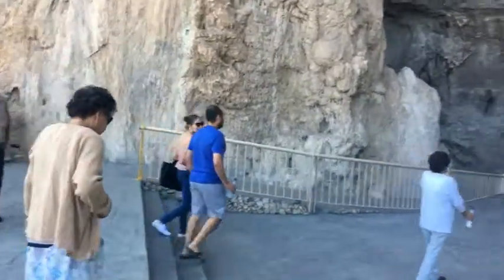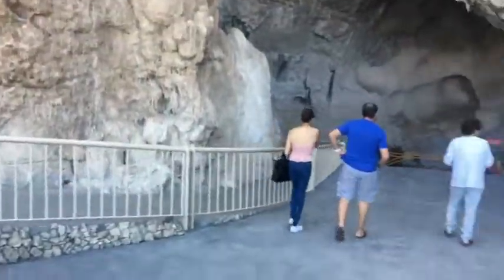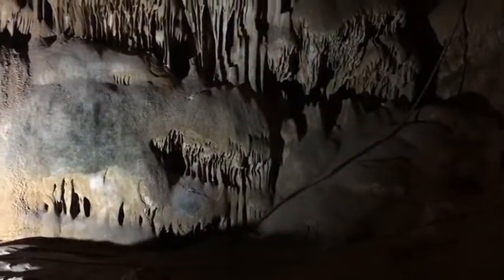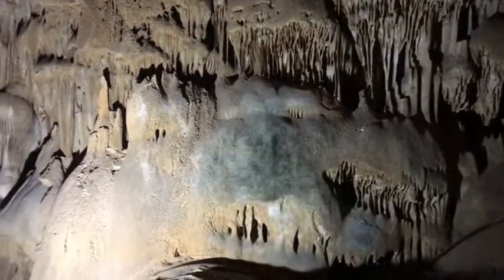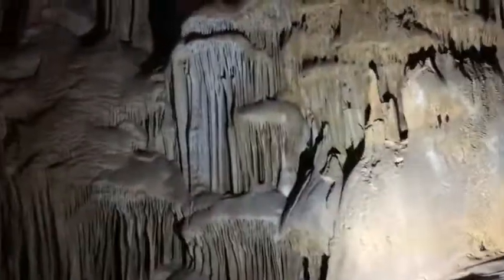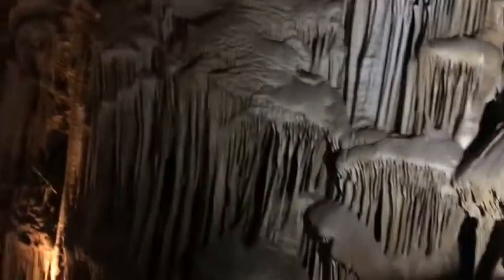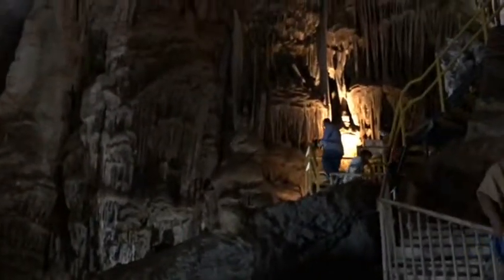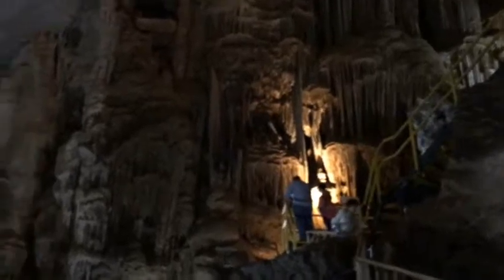The trip is about 1.5 miles long, and it is a little bit strenuous. You go through 750 steps, but I noticed with us that there were old people and young people, so the trail is pretty much well-defined, and most people can walk it as long as you're just watching. The views inside are truly spectacular. It's amazing what just one little drop of water over hundreds of thousands of millions, probably years, will do.